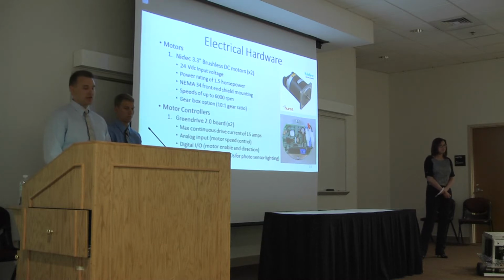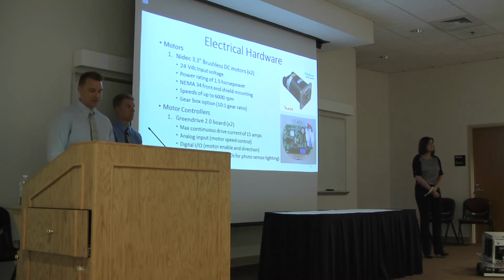With speed capabilities ranging this high, the team decided to take full advantage of a coupled gearbox option having a 10-to-1 gear ratio. This helps add torque while reducing speed at the same time. To control the motors, we use Nidec's newest motor drive, the Green Drive 2.0. Some drive features used for this particular application include analog inputs for motor speed control, digital I/O for motor enable and direction, and a 5-volt DC output powering the LEDs used to create a consistent ambient lighting for our photo sensors.